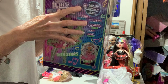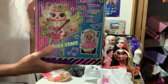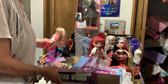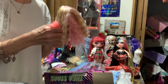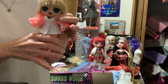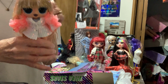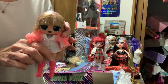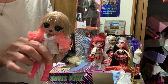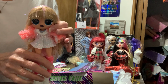And this comes with a black light, so she's gonna have some stuff that is gonna turn to neon. So let's take a look at her, and then we'll look at her accessories. She is just too adorable. But when I saw her, this is giving me Taylor Swift vibe, for sure, is what they were going for from her Eras tour.